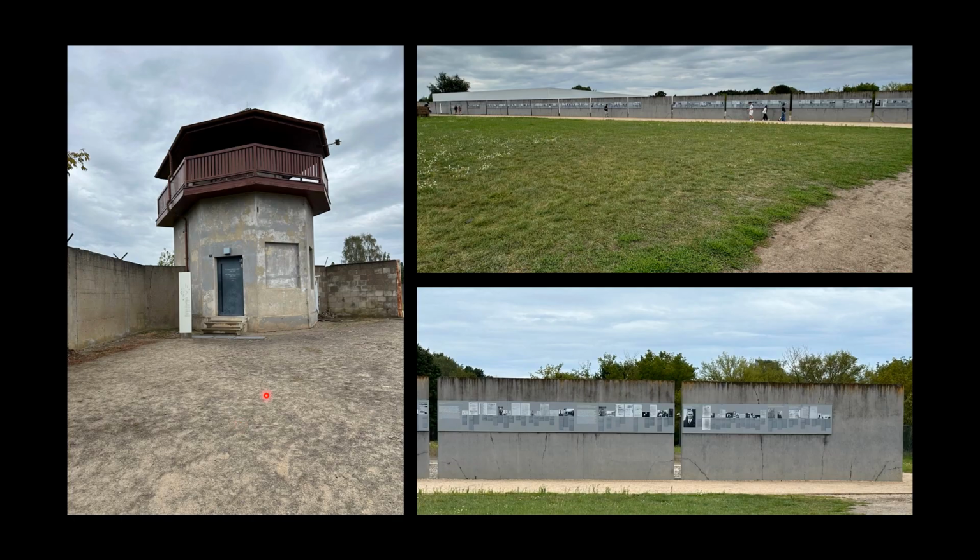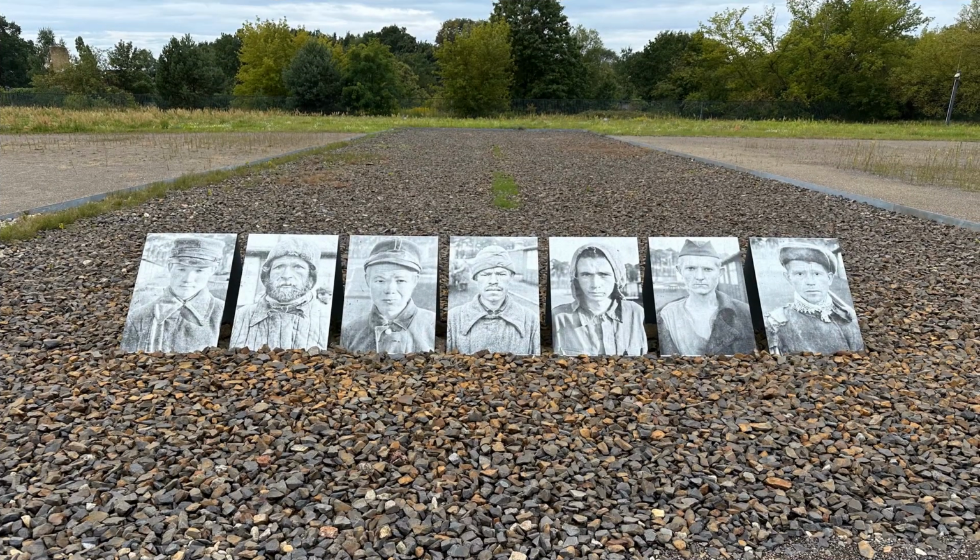Across the camp, near the execution trench, is a camp wall. The wall traces the history of murder and mass murder in the camp. Behind the camp wall, near the execution trench, is a burial ground, which you can see in this rectangular plot, that contains the ashes of some of the victims of Sachsenhausen.